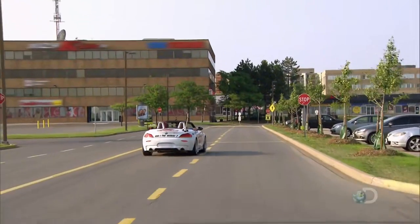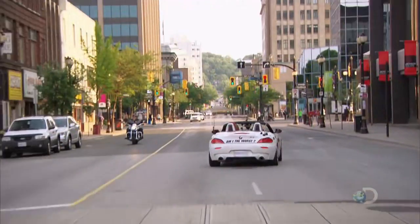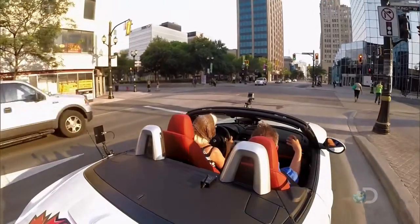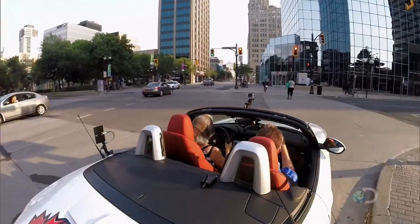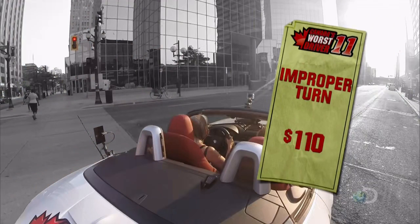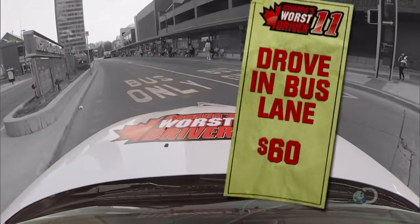Polly's fine. Back in the city, though, Polly almost misses this sign. Oops. But she does see this important sign: no right turn on a red light. However, she doesn't obey it. How did you see the sign and then break it? You turned right on the red. It was green. It was red. What does this say right in front of you, Polly? This is a bus only.